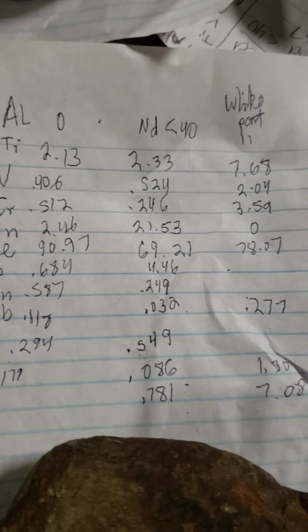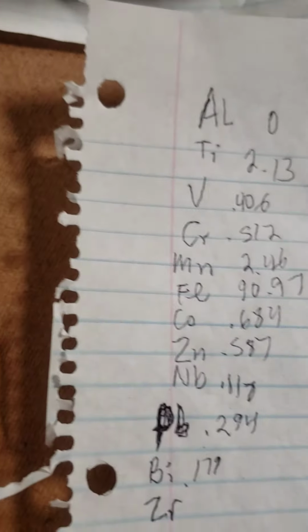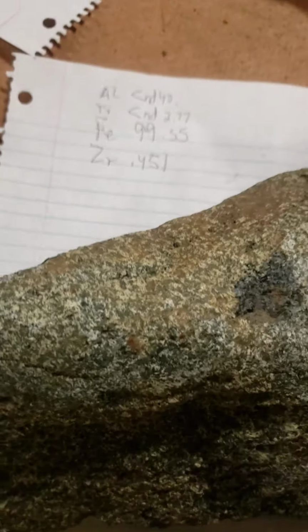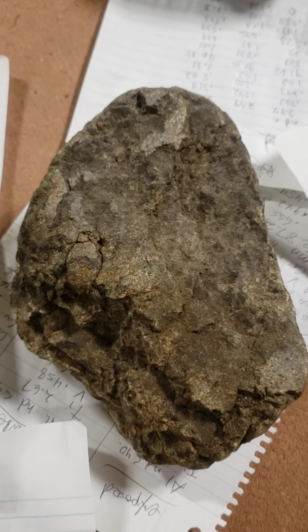And this one here, nothing's reading aluminum, but the white part there had really high zirconium, yeah, like 7.08 on that one. And this one read pretty fast. It's just iron and zirconium. It's probably all the little white pieces that are in there are zirconium, and the rest of it's iron oxide or something. And this one here is the belle of the ball.